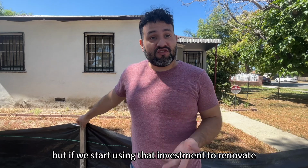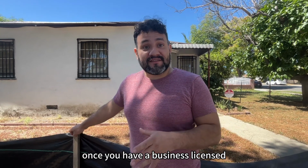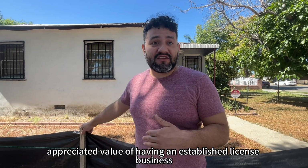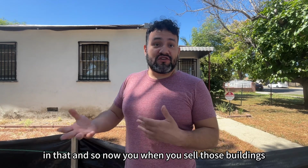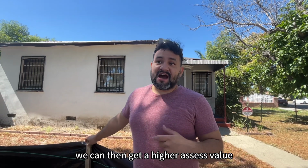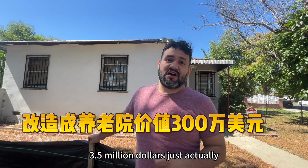But if we start using that investment to renovate the property, to get it occupied, to get it certified, once you have a business license, not only do you have the value of the property itself, but now you have the forced depreciated value of having an established licensed business in that. And so now when you sell those buildings, you're not only selling the building itself, you're selling the licenses associated with that building. We can then get a higher assessed value. If it's an assisted living facility, it can be $3 million, $3.5 million.